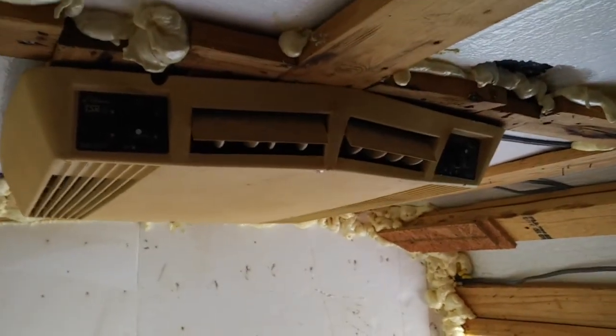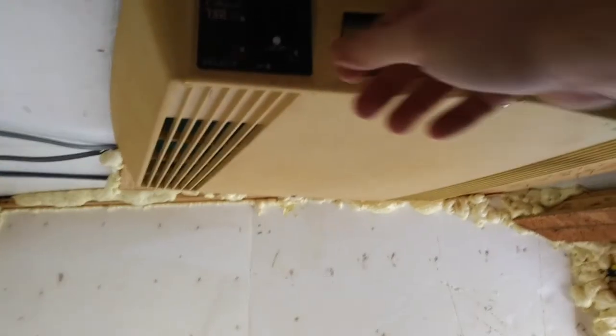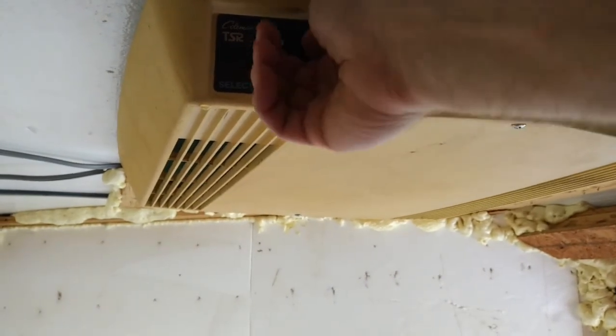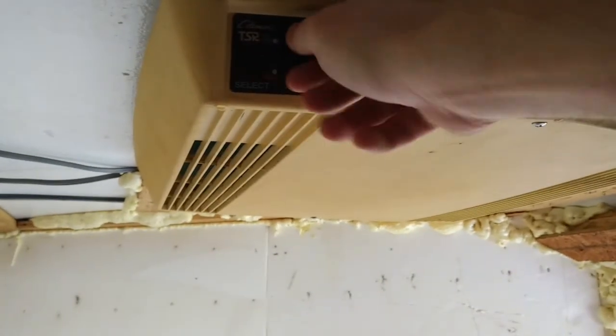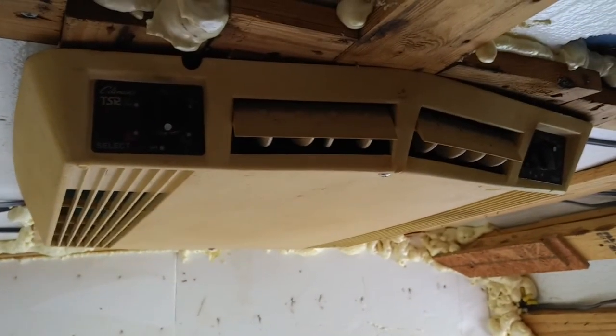Okay, so I have the trailer plugged into the house. What I'm gonna do is turn the fans on, see if y'all can tell how this works. Okay, we have no power. Okay, guess what? The fan is seized up. We're gonna have to go on the roof.